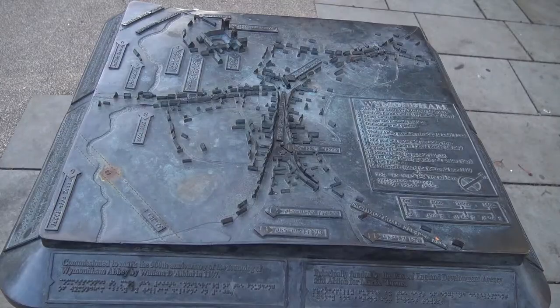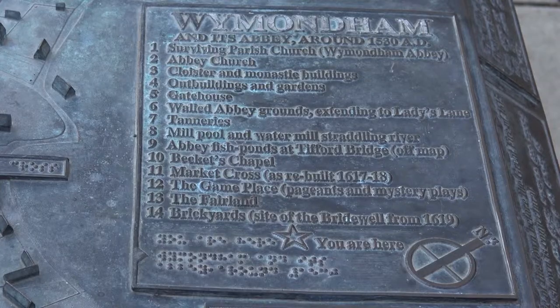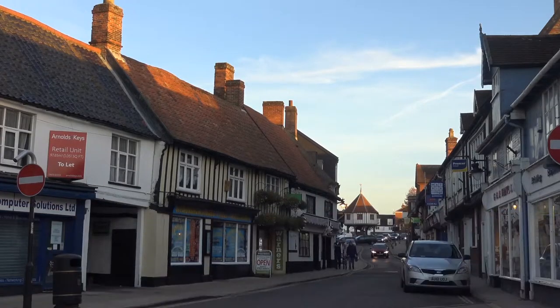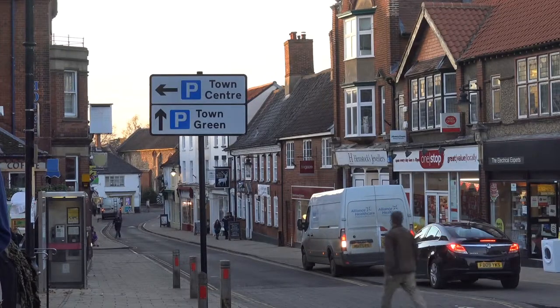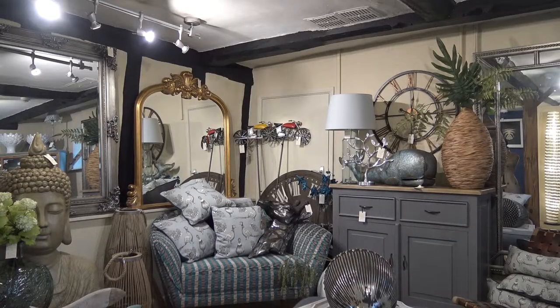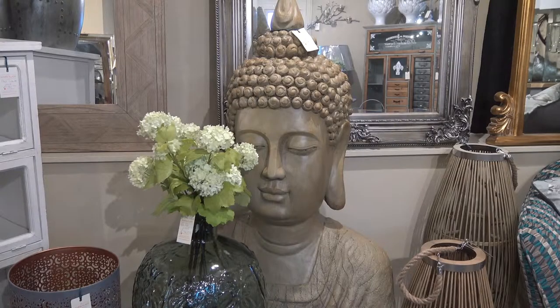Located southwest of Norwich, Wymondham is a busy market town in Norfolk. Wymondham Town Centre benefits from a range of independent shops where you can find beautiful things for your home.